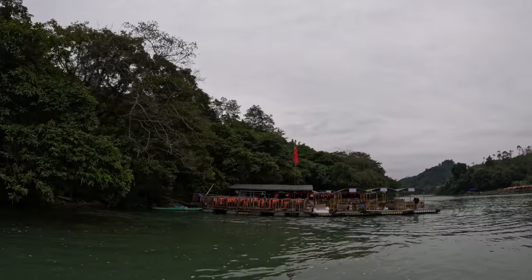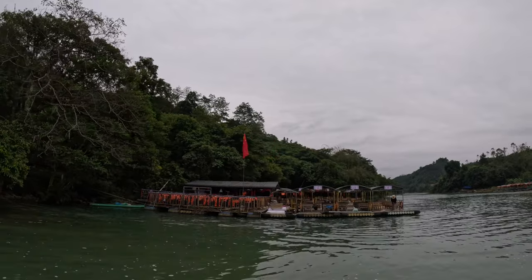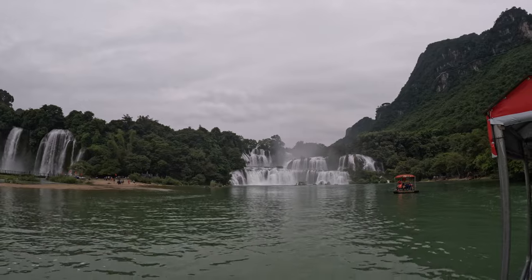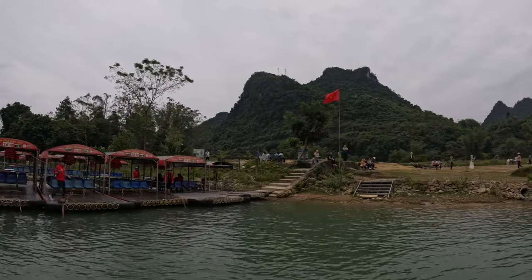Vietnam is on one side of the river, China is on the other side of the river. Ban Gioc Waterfall is definitely a place to add to your bucket list.